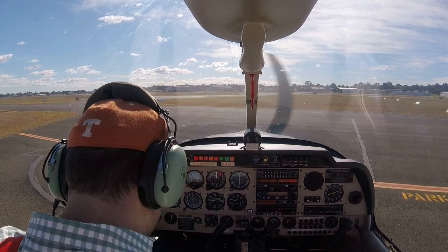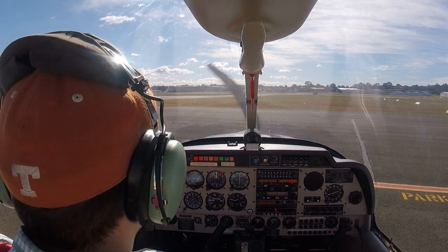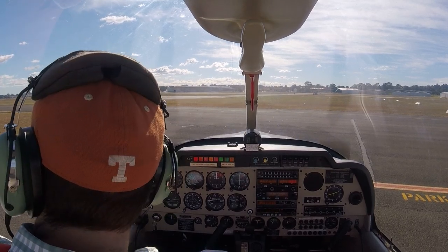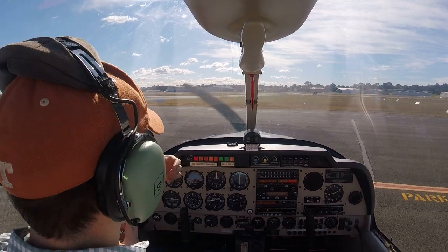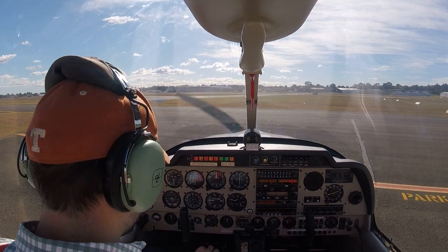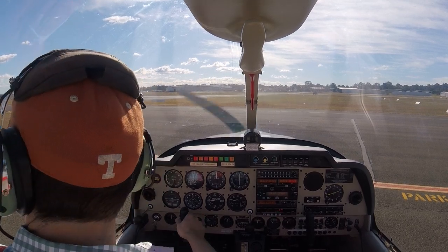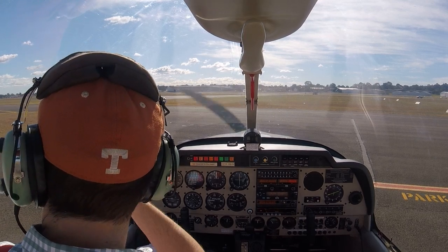We're doing a left-hand circuit on runway 29 left. When we apply full power, we want 2150 static revs. We want ailerons into the wind. Engine temperatures and pressures green. Airspeed indicating by midfield, ailerons still into the wind. If we lose the engine at 100 feet, we land straight ahead.